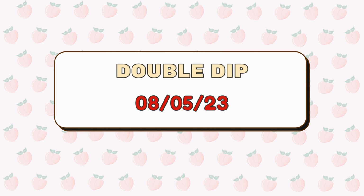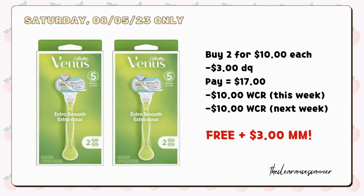So stay alert. Consider buying two Venus Gillette razors priced at $10 each. Clip your $3 digital coupon, reducing your total to $17. While you can redeem up to $10 in cash rewards, you'll also earn back $10 cash rewards from this week's promotion and potentially another $10 cash rewards from next week's promotion. This translates to not just a free deal, but an additional $3 in profit. Even if you've used your $3 coupon, this deal remains free.